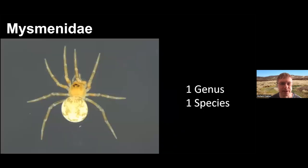That's vanishingly rare. This one, Mysmenidae. I should know how to find it, so I found one. But there you go. There's only 2 females ever been found in Britain, both in Wales. They live in the very deepest screes. I found this one in a slate waste heap up in North Wales, and I think there's one been found down on Gower in amongst limestone.